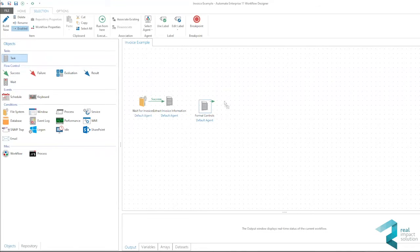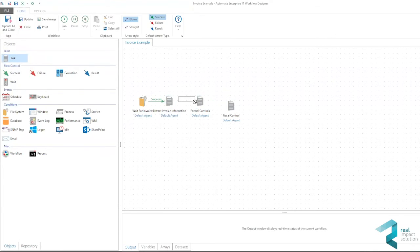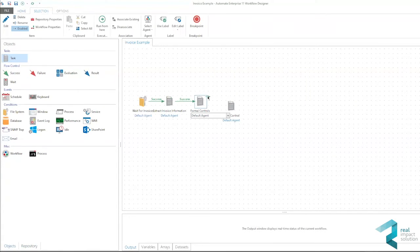After we get that information, we're going to apply some controls. So we have formal controls and fiscal controls that we need to account for in this process. We'll have a nice visual designer so we can see how these tasks are flowing together.